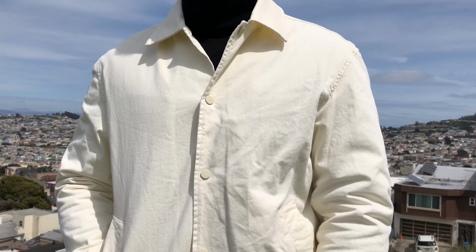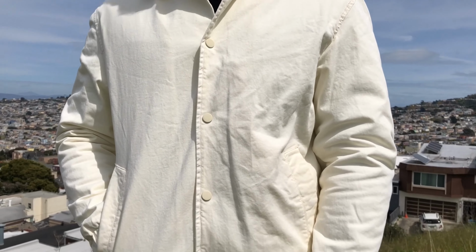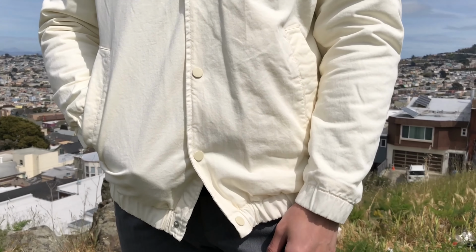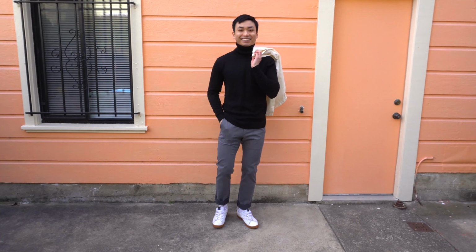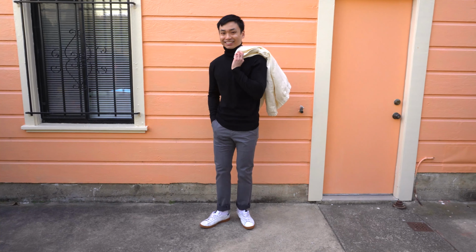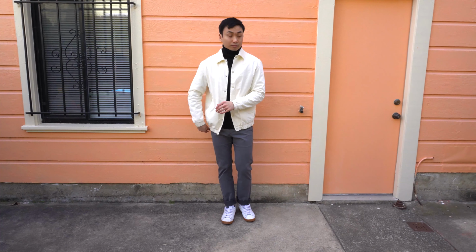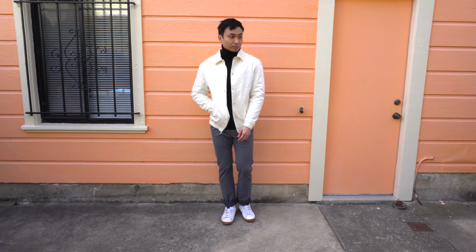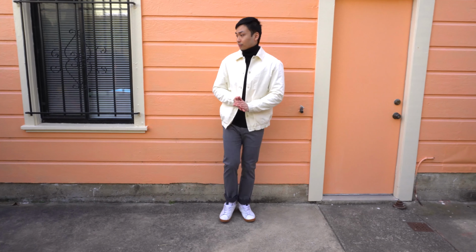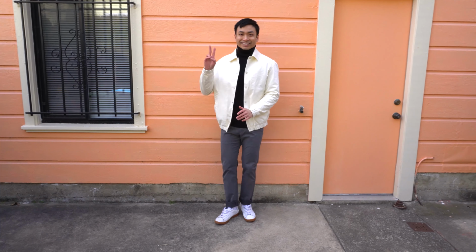Because of how white this jacket is, you would definitely stand out from the crowd, and since this is a pretty loud piece, I wanted to bring some balance to my outfit by pairing it up with some low tone colors, thus the black sweater and gray chinos. The white jacket is the focal point and attention grabbing piece, so you don't want to drown that out with a bunch of loud colors. So that was my mindset with this second outfit.